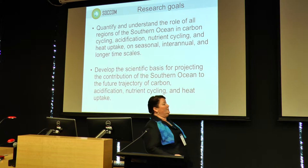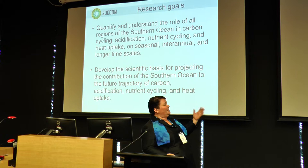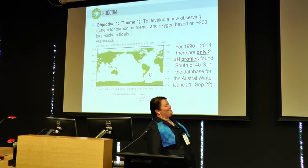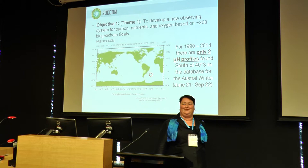Develop the scientific basis for projecting, and this, of course, means a coupled climate model. There is no way to do the future except in a coupled climate model. It's the only way. So the contribution of the Southern Ocean to the future trajectory of carbon acidification, nutrient cycling, and heat uptake. So the new observing system that we're trying to build here is, there's only 2 pH profiles found south of 40 South in the database for the austral winter. 2. That's a hole, especially when we talk acidification or anything else really with the carbon system. 2. How's that for a spectacular hole?